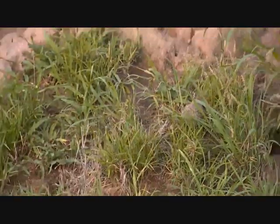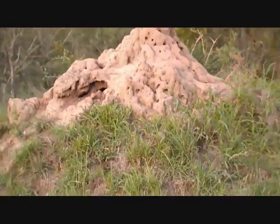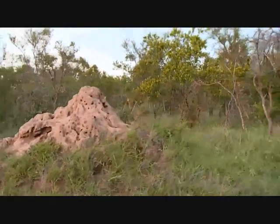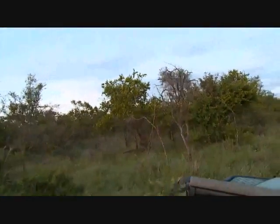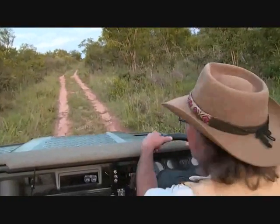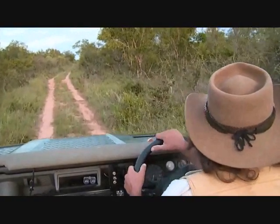Very interesting. Monitor lizards gone in a hole on the other side. Bye, children. Sure, that's different.